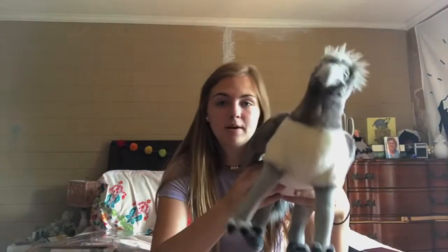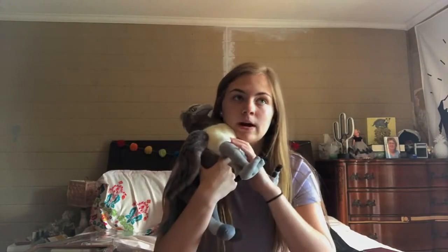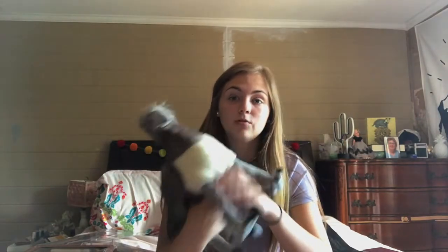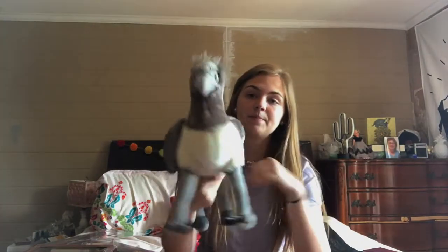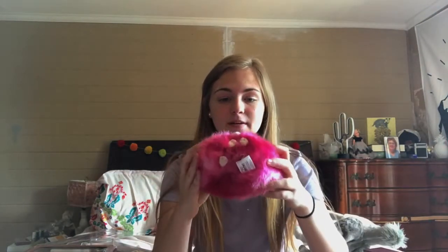So, I got Buckbeak, and it's just a little hippogriff stuffed animal. And I got him from the little pet store. I can't remember it off the top of my head right now. But it's just a little Buckbeak. And then going along with the stuffed animals, I got a pygmy puff. Can't see it. I got a pygmy puff and it purrs.